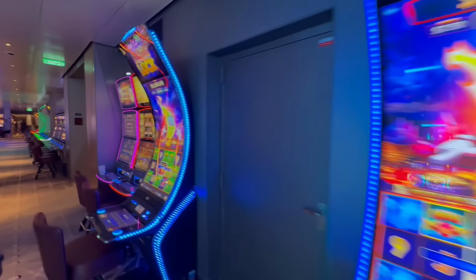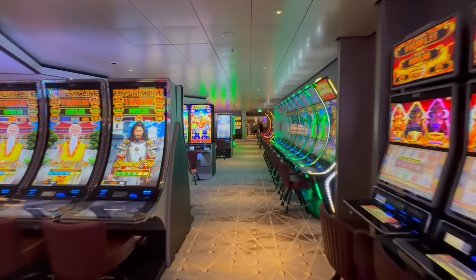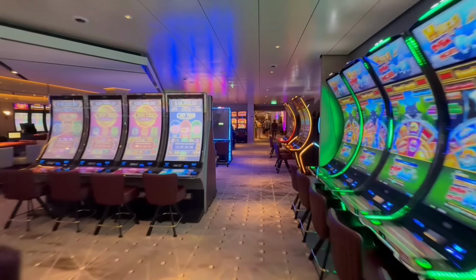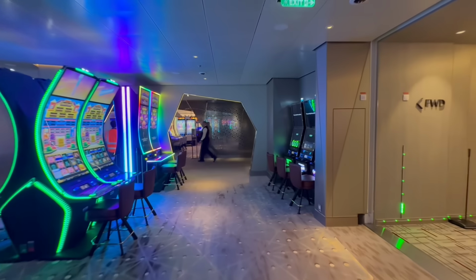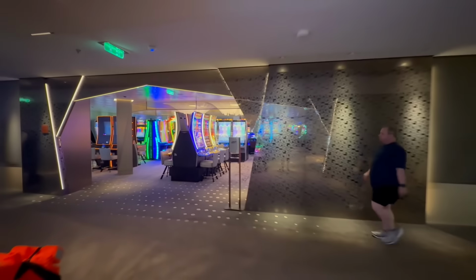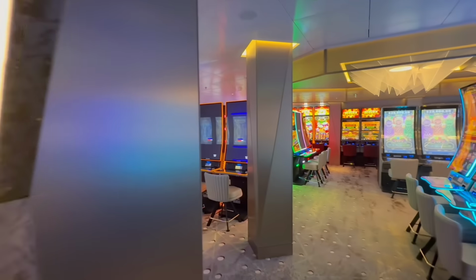But this is just the beginning of the casino, because there's more to this casino than what meets the eye. Yes, you have a new bar. Yes, you have more space than ever before in here, but you also have more space because there's a whole other casino. Yes, that's right. There is another casino. And no, this isn't another casino that's for smoking. This is another casino that is just more space for you to have more time to play and more ways to play.